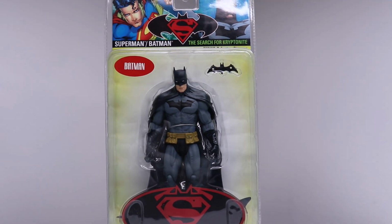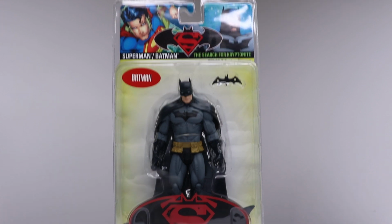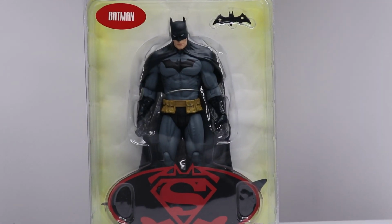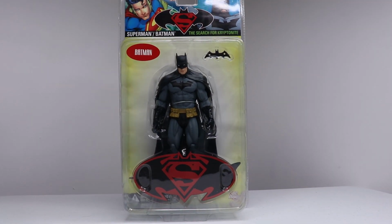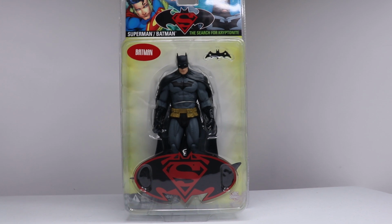I got him for less than $80 on eBay. I sniped it really quickly. It popped up, and it's great because I was actually bidding on a used one that was already over $80, and then I saw this one pop up. Luckily, I had been outbid on the other one, and this one's brand new in the box. I got really lucky with this.